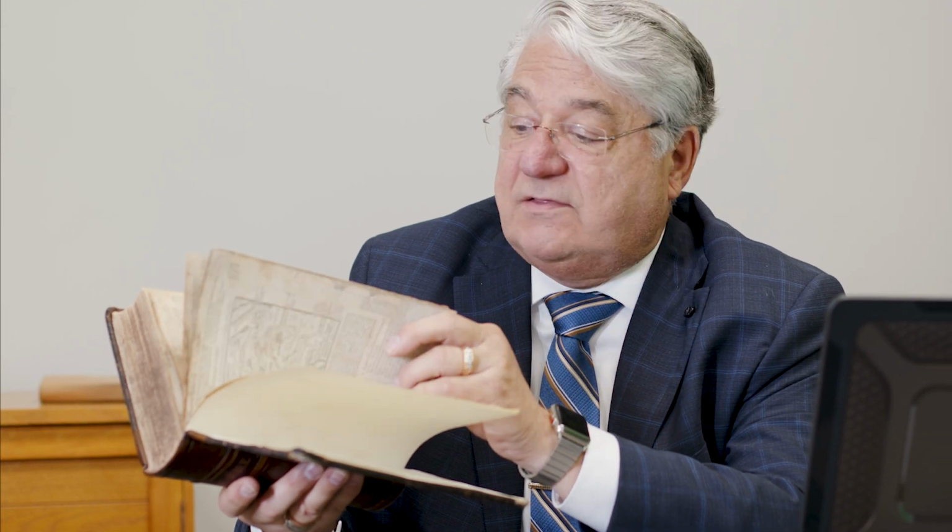Probably to $7,000 for a first edition 1560 of the Geneva Bible, but a whole lot has to do with condition. I would say, looking at this one, being rebacked, and there have been pages that I don't think were from the original. If you'll look at this partial page, you can see it's been repaired because part of it's torn. Now, it's all there from Genesis 1, but the title page is missing in this.